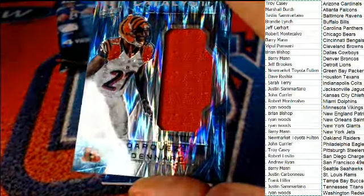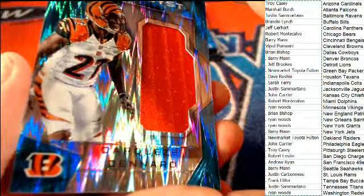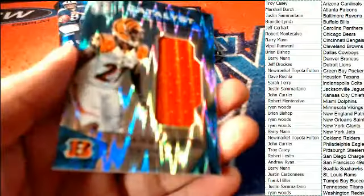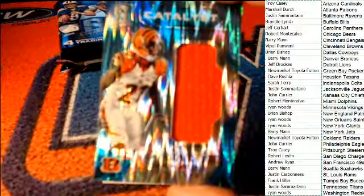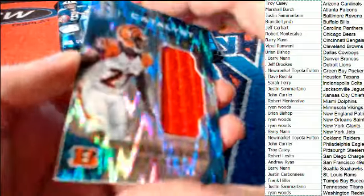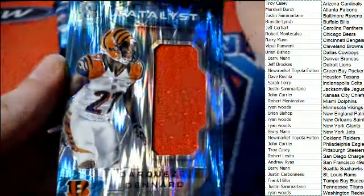That is a Giovanni Bernard, I believe. No, it's a Dennard. Okay, so Fulby. I'm getting a lot of reflections here. I'm going to change up some of the lighting and see if it becomes easier for us to see the names on here. All right, so that's a terrific Bengals hit.